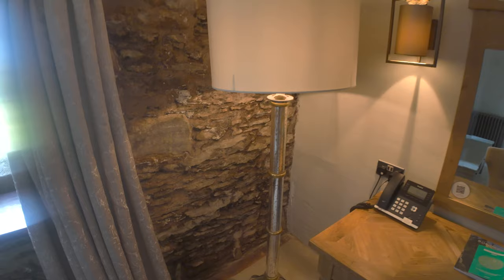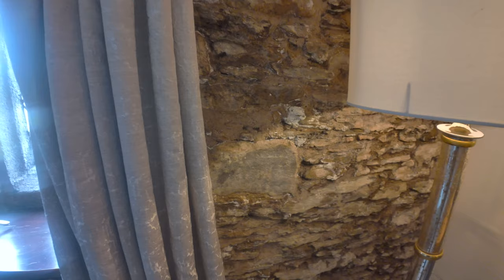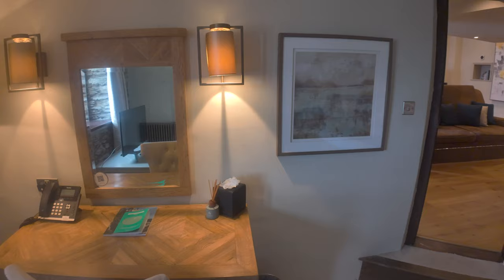In this corner of the bedroom then, you've got another floor standing light. Absolutely love the stonework here as well, all original. There's history around Boringdon Hall, stemming all the way back to the Domesday Book. Really fascinating to read all the history that's on their website for Boringdon Hall here in Devon.